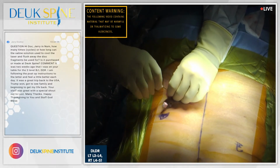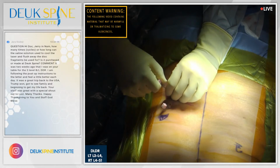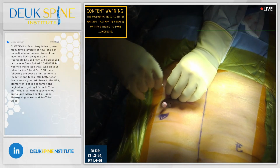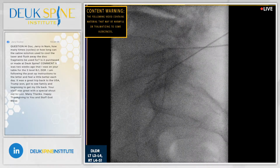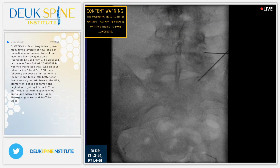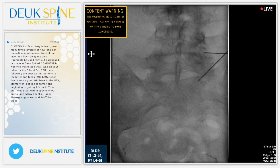Man, yeah, he has severe scoliosis. Let's see. Oh, we're almost there. That looks better. Shot. Give me an AP. So I had to jiggle the needle a little bit. Jiggle and dance. Let's hope that we're close. Yeah, we're right there. That's actually really good.